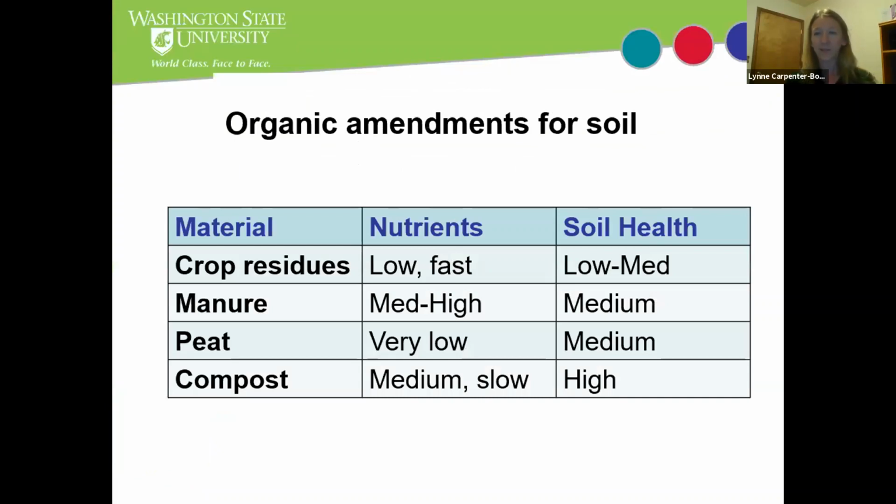So first, I want to just put compost in context and in relation to other kinds of materials that we use as organic amendments for soil. And that is primarily how we should think about compost. It is a slow release fertilizer, but it's primarily an amendment to improve the overall quality of soil.